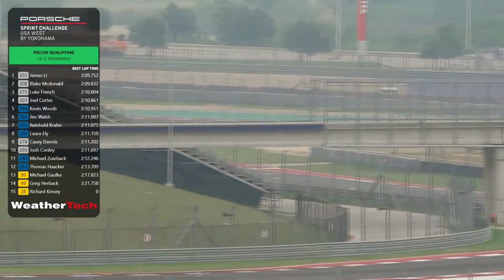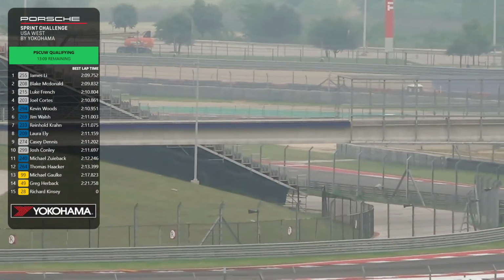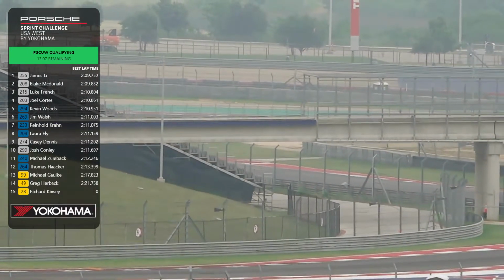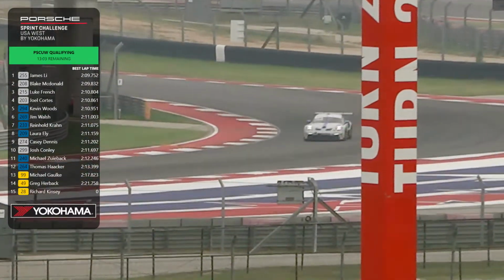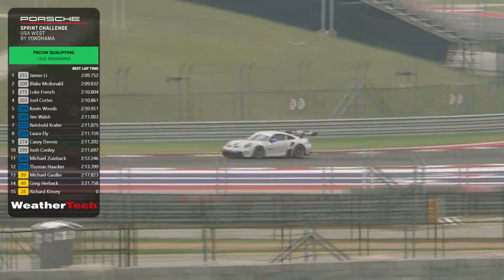You've got to set yourself up, brake, you're trail braking, and you've got to make sure you're slowing down enough, because that left-hander just before the carousel is just absolutely mayhem.